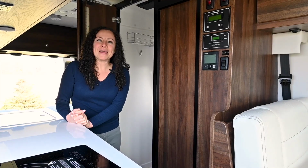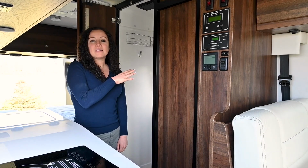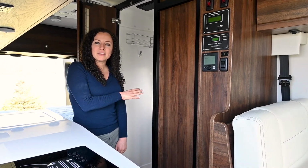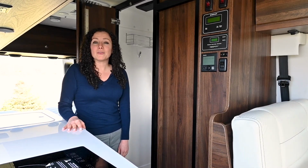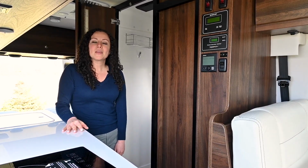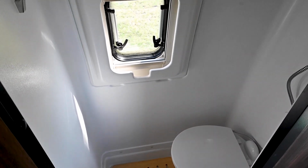Taking a look at one of the main key differences between the floor plans is that in the BL, the bathroom is conveniently located in the center of the RV, making this floor plan feel a little bit more open than those with the bathroom located in the back of the RV. Now this is a 32 by 35 wet bath that has beautiful bamboo floors.